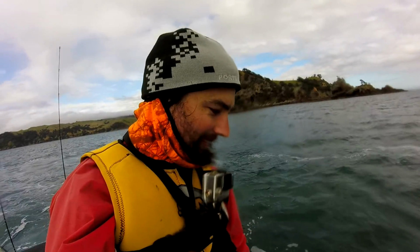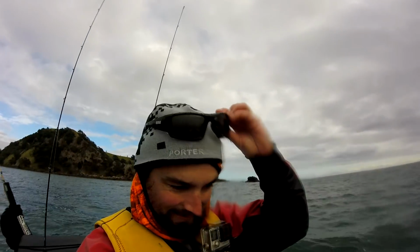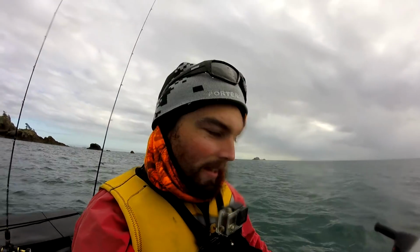And this right here, this is why you have floating sunglasses. Fell straight off the back of my head. Lucky I noticed. Last time I didn't notice down the river, and that'll be somebody else's now.